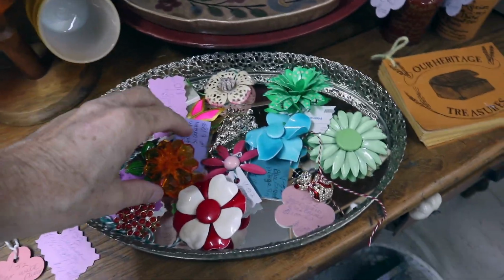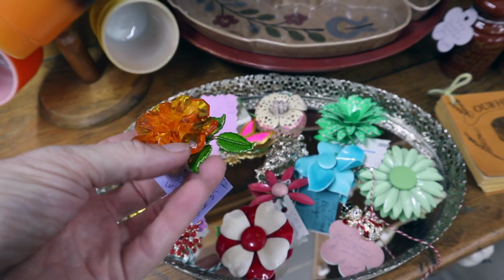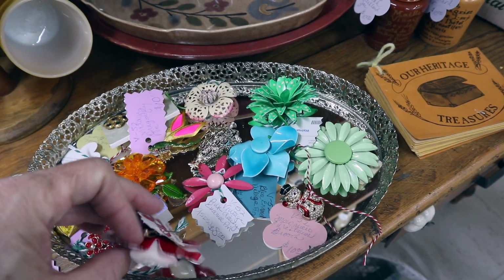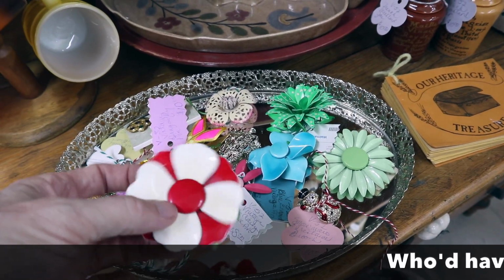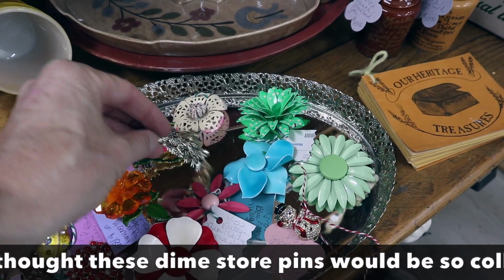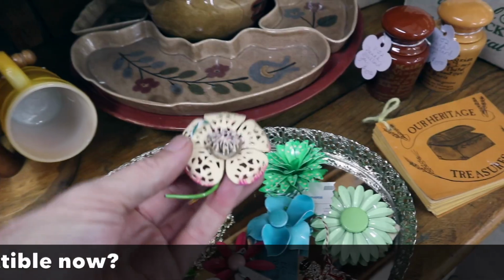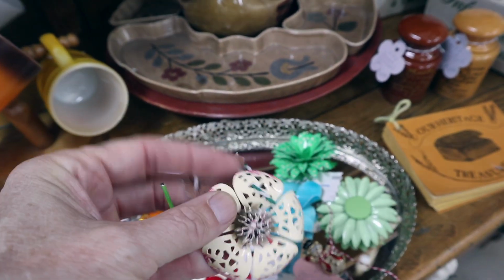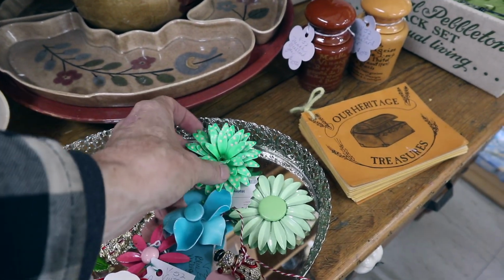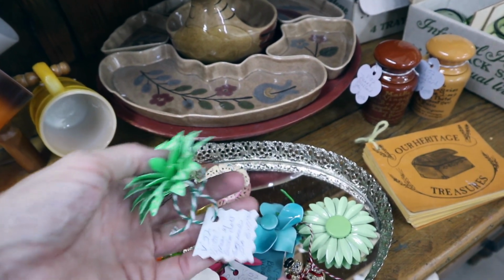Look at these fun 1970s enameled and acrylic pins. $18 for the West German one. $8 for this one, but the color is not all there, and that really makes a difference. Let's see what the Christmas tree pin is. That doesn't have a price. This one's interesting with the open work. This one is priced at $10. I like the green with the polka dots, but it's missing whatever jewel it had in its center originally.